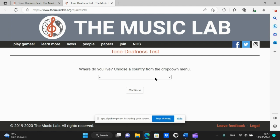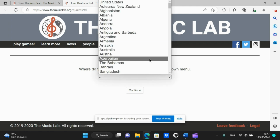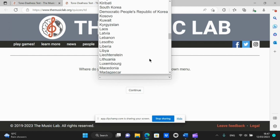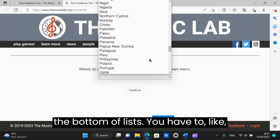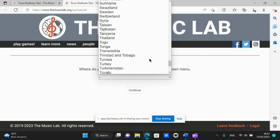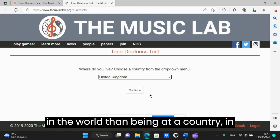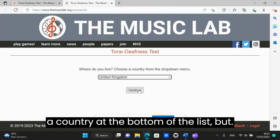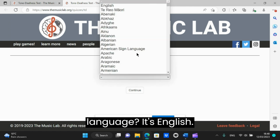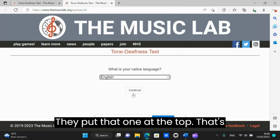22. Where do you live? Choose a country from the drop-down menu. United Kingdom. I always hate, I know this is like a first world problem, but United Kingdom's always right at the bottom of lists. You have to like properly scroll down. I know there are bigger issues in the world than being at a country at the bottom of the list. But I think I'll live. What is your native language? It's English. They put that one at the top. That's helpful.